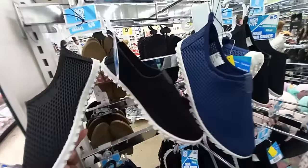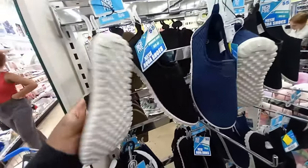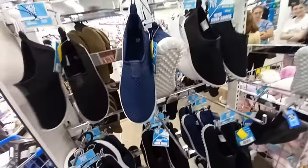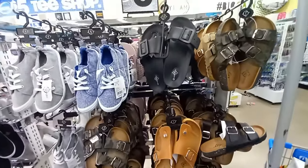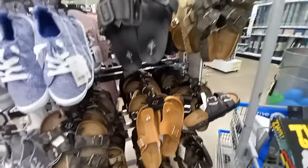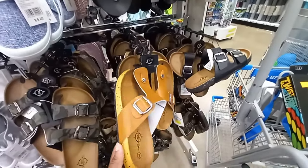They got little slide-ins. Y'all know I love my slide-in shoes, and these are $5. Now I'm over here with some more shoes and clothes. These are kind of cute. What y'all think?